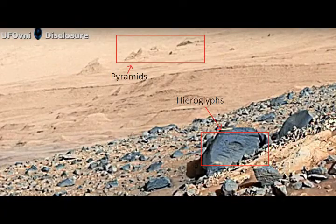Now, NASA has not commented on any of these images. The comments that they did say were, of course, that these were all natural geological formations. But people around the globe firmly believe that NASA may not be truthful about these Mars artifacts.